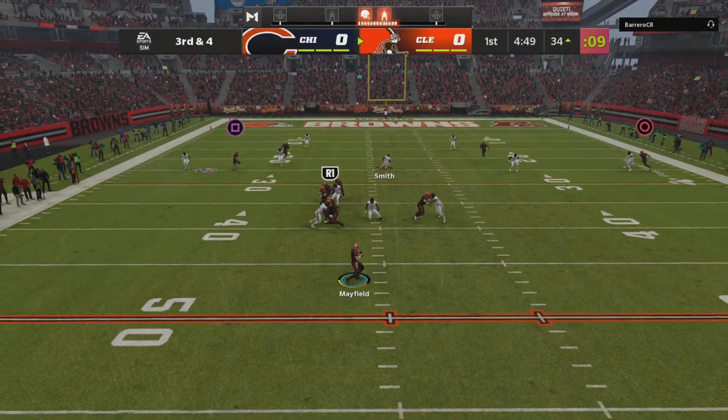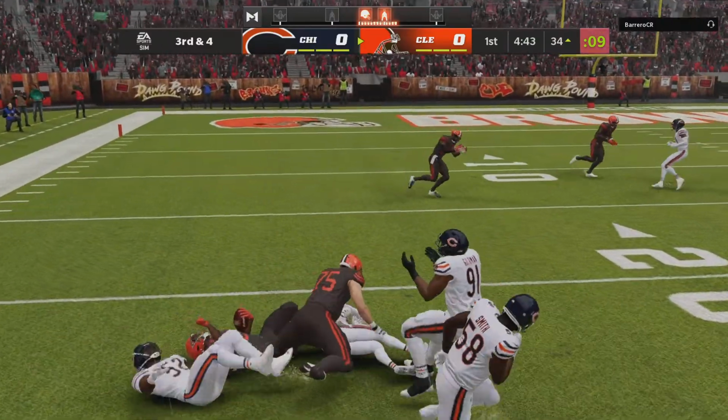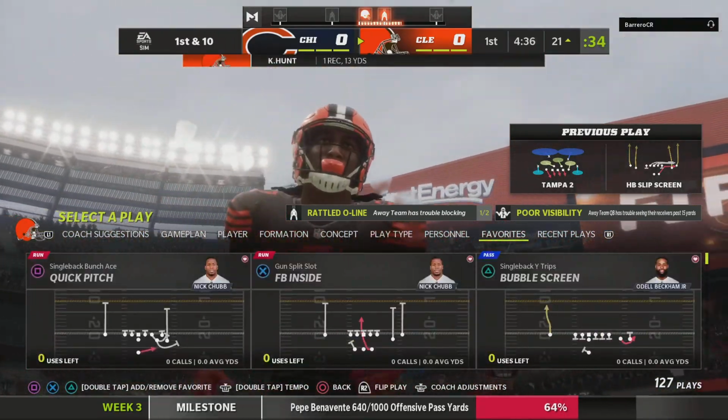Mayfield looks to throw. They'll go screen here to Hunt. And he's got this down almost to the 20 before he's dropped. The Browns passing game finding its stride. They've got another first down.